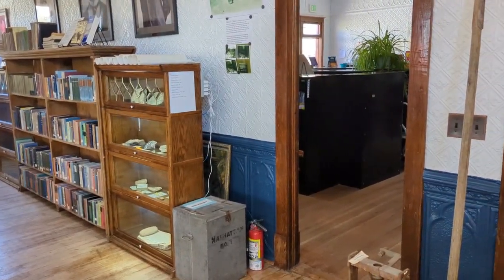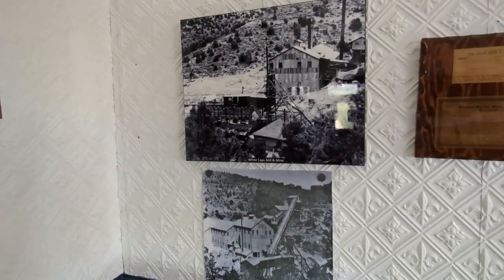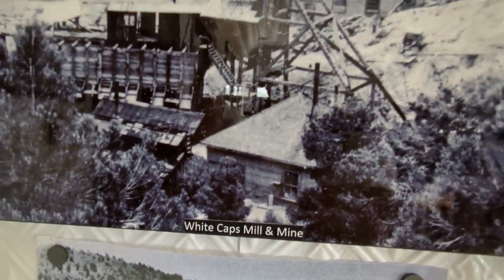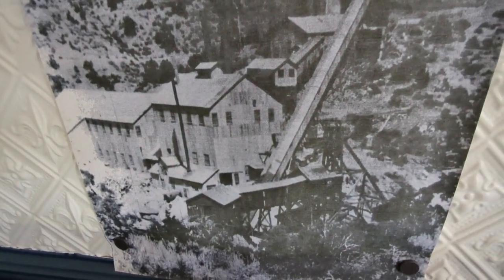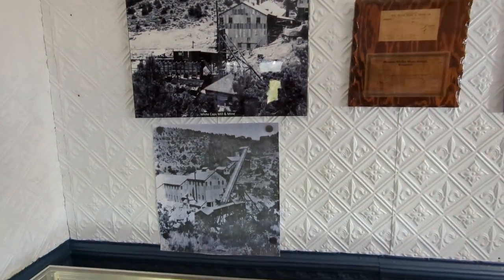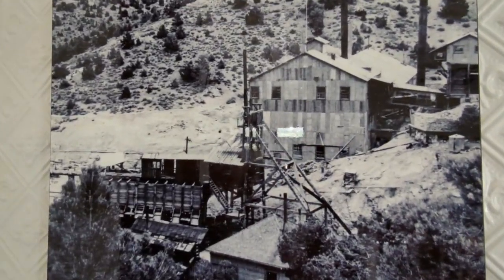After the hard rock mines started producing. Talk about these important pictures here, these photographs. Well, the top picture is the White Caps, what the White Caps looks like in the 40s, I believe. The lower picture shows the White Caps while it was in production. And it was one of the first mines that was permanent here and kept a steady staff on. Oh, okay. Even in the winter, people lived here while they were snowed in. So the mine operated all year long.